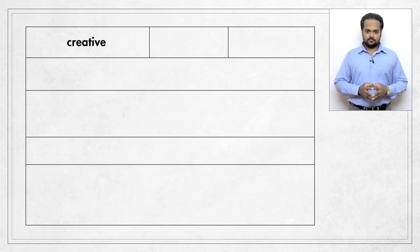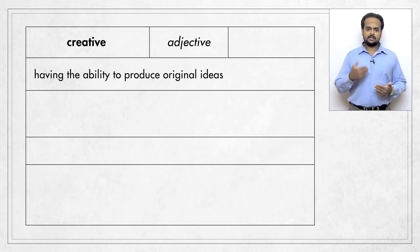In your notebook or file, first write the word. Let's say creative is the word you're learning. From your dictionary, you should then write what part of speech it is. That is, whether it's a noun, verb, adjective, adverb, etc. This word is an adjective. Then you write its definition. Creative means having the ability to produce original ideas. It can describe people or activities.